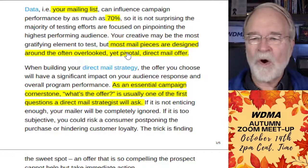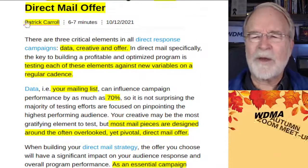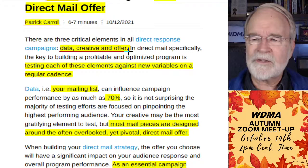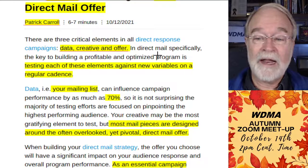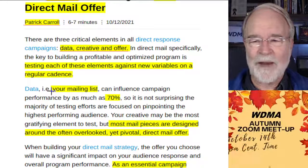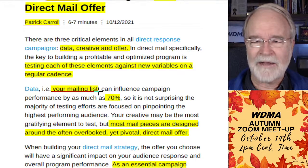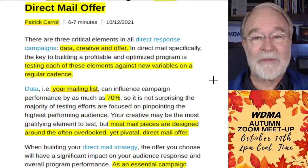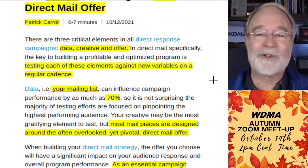Okay, so he says, that was interesting. He said the three critical pieces are data, creative, and offer. Not necessarily in that order. And data was a euphemism for your mailing list. We don't want to talk about mailing lists anymore. But the trouble is that most data doesn't include a mailable address. That's one of the big shortcomings.